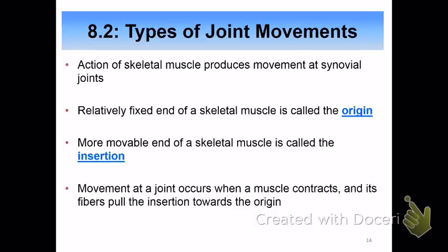Okay, so types of joint movements. When we talk about muscles in the next chapter, we'll talk about how muscles have one end that moves and one end that doesn't move. The end that doesn't move is the origin. So it is the immovable end, right? We'll talk more about that in the next chapter. And the one that moves is called the insertion. Like when you look at your bicep, the bicep is connected to the shoulder and the ulnar radius. But when you flex it, what moves? The ulnar radius. So that would be the insertion. The shoulder attachment would be the origin. So you want to know those two words, origin and insertion.